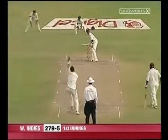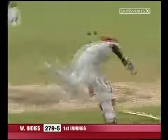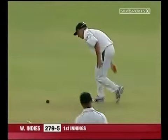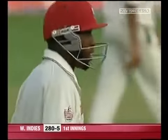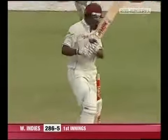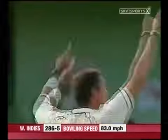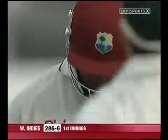4 slips now with Bravo on strike. He wants 1 to retain it. Shy at the stumps from Ashwell Prince. No direct hit. Safely home. 6 off the over. 280 for 5. Bowled in, dragged it on. So maybe it has worked for Smith and for Nel and for South Africa.